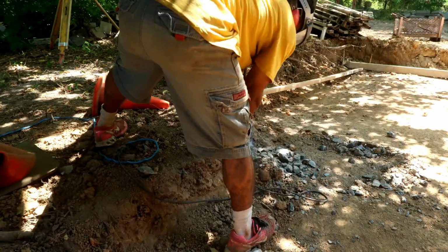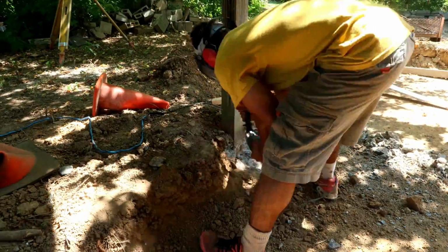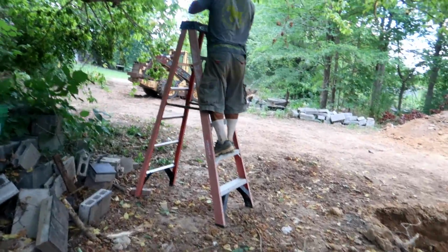The form set up, there was just a few more finer details that needed to be put in place before it was time to pour the concrete. So there was an area around the column that needed to be chiseled out, so I worked on that with Ben. Very thankful that Ben came along because it was concrete day. And there were some limbs of some trees that needed to be trimmed out so that way the concrete truck could pull in easily, so that way we could pour the concrete efficiently.